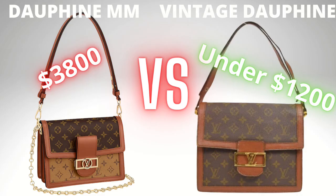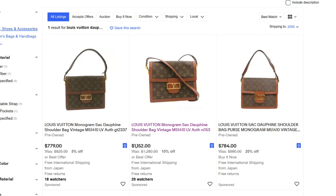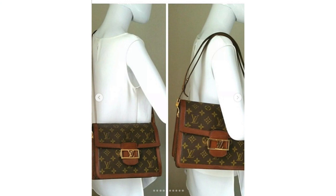So let's compare the prices. It's $3,800 versus $1,200. All today's prices are going to be in US dollars. So that's a saving of over 65% off, or over $1,600. Here are the current prices of this vintage bag on eBay. As you can see, $1,200 is actually the top end of the range, and there are some for under $900. The prices of these have risen a lot since the release of the modern Dauphine. Back in the day, you could get these for under $300. The vintage ones were only produced in monogram canvas.